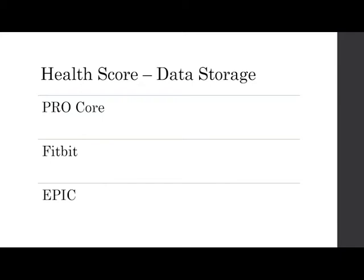Data is stored in 3 places for this website: the UNC Protocol database for survey data, the Fitbit website for activity tracking data, and Epic, the electronic medical record for patient health information. HealthScore uses server-to-server APIs to pull data from the website for each location, which are stored in a MySQL database and using PHP. This is one of the more complex projects in terms of data storage and retrieval, as it comes from 3 separate storage locations.